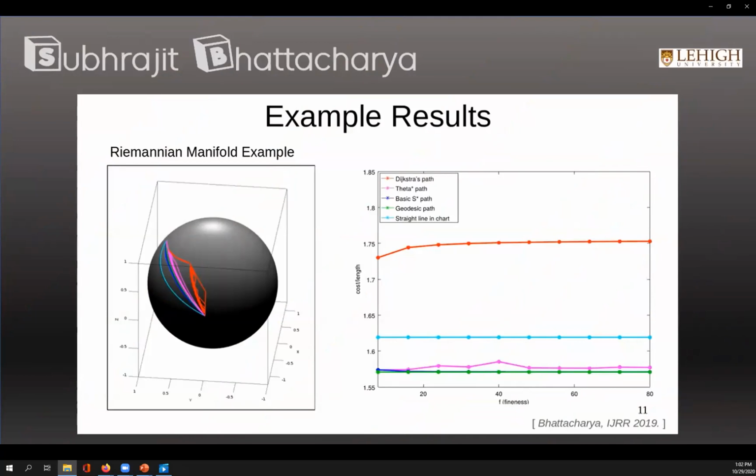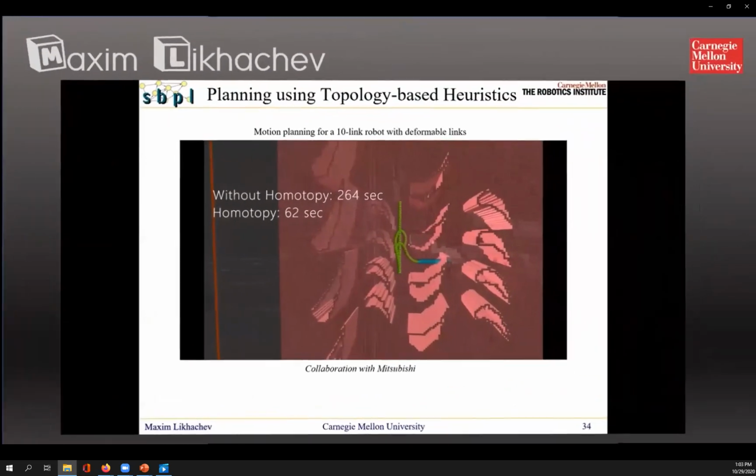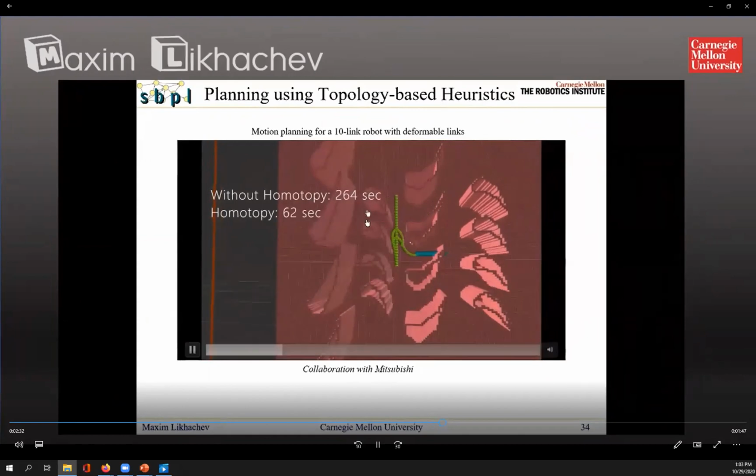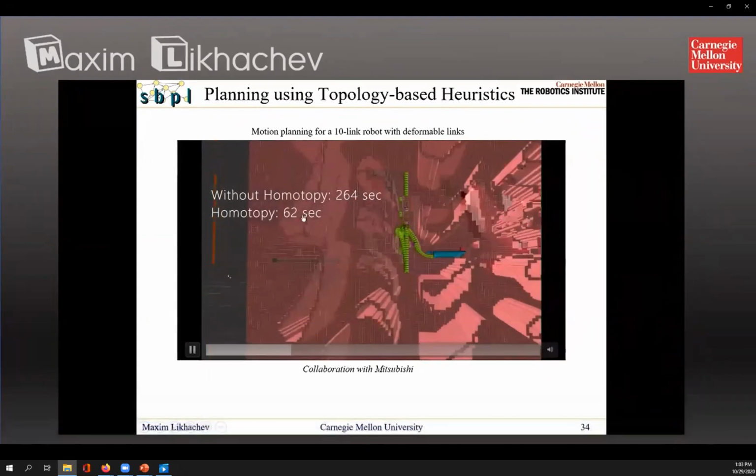Subrayit Bhattacharya. This just shows that the simple complex search, the S star search, finds paths that are much closer, both in terms of cost or length. Maxim Ligachev. Driving along the shortest path, then you get a difference between 264 seconds planning versus 62 seconds. If you just use a heuristic like a Euclidean distance heuristic, then forget it, that's just not going to be solving it at all.